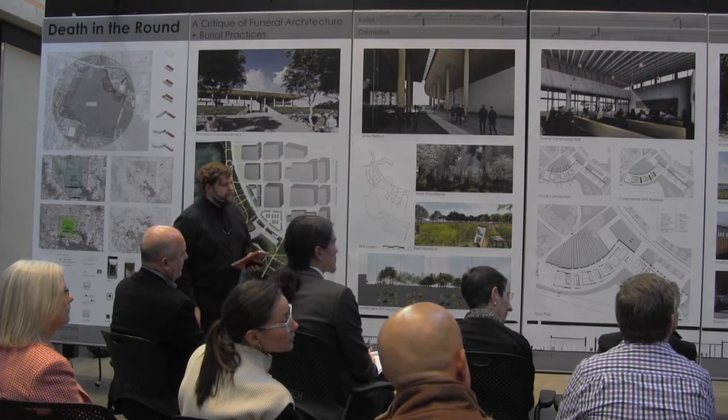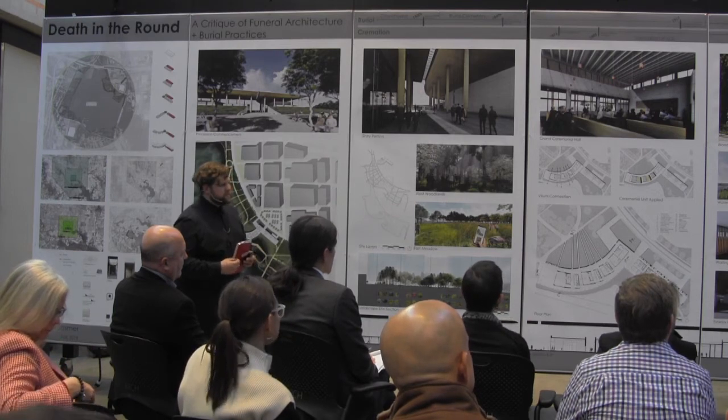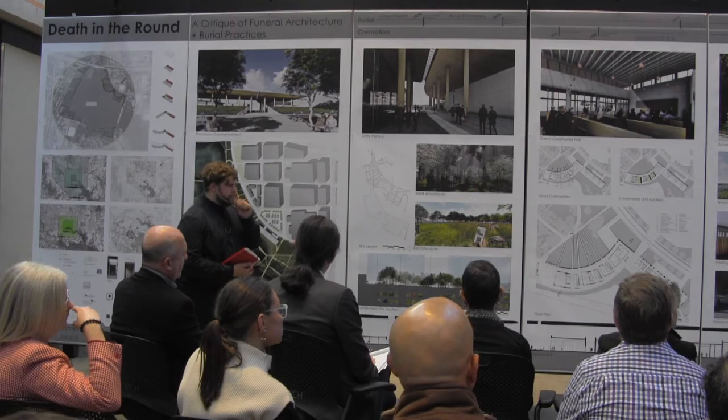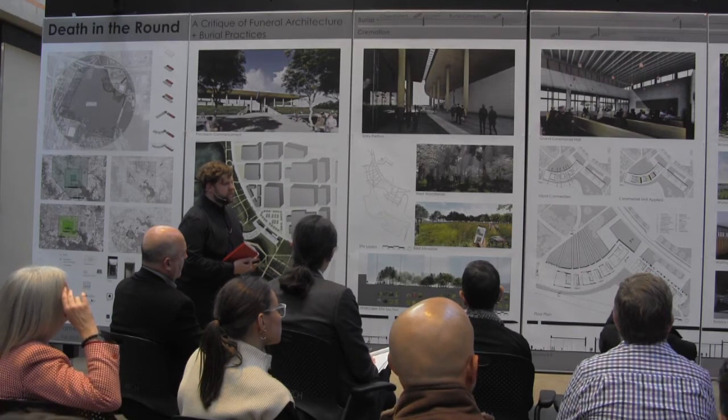Just two other things, if I may. The parking, I feel like there is a sequence. A lot of people who are visiting might have mobility issues, it's definitely a higher percentage of aging people, so the drop-off sequence at the building is very important.